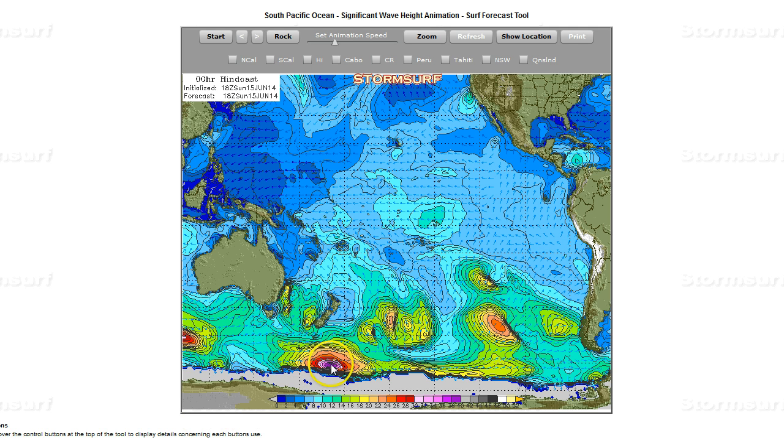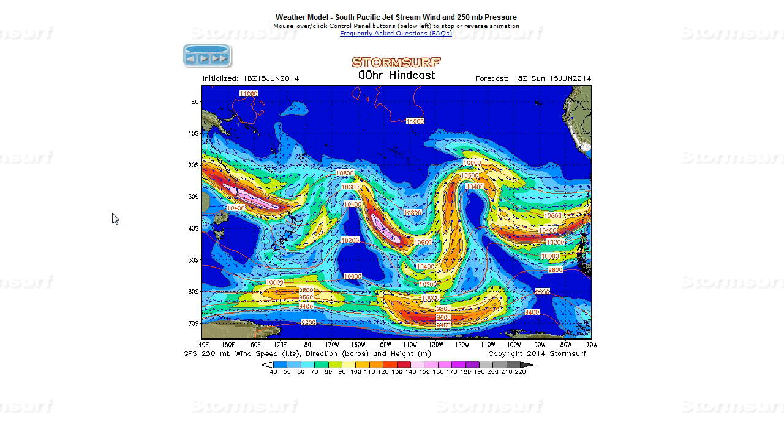Notice actual seas south of New Zealand, 38-foot seas. This is a good sign, first in a little bit. Not ideal, not large, not necessarily traveling the right direction, but we'll take anything. So from here, let's go take a look at some of the other charts, get a sense of what's going on in the upper and mid levels of the atmosphere, and then we'll roll the wave height charts out here in a minute. So first up, take a look at jet stream level winds.